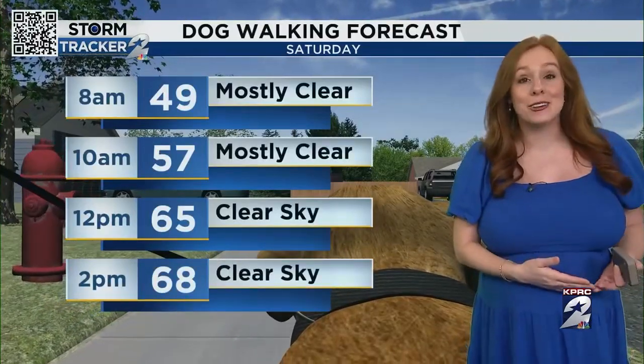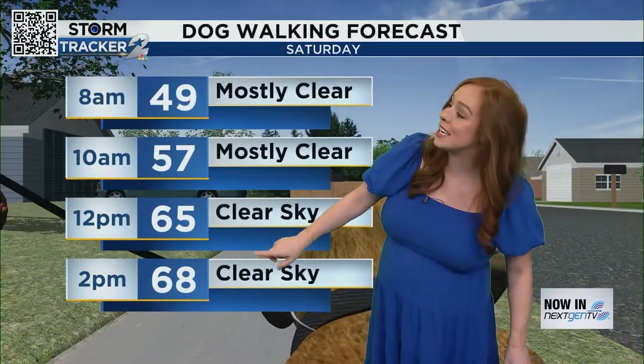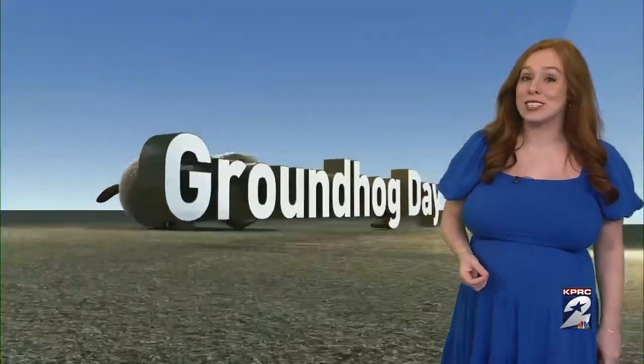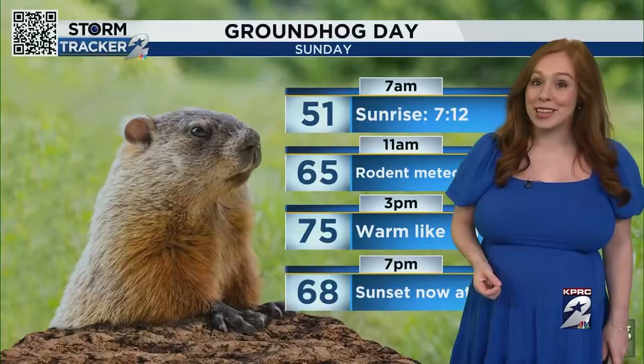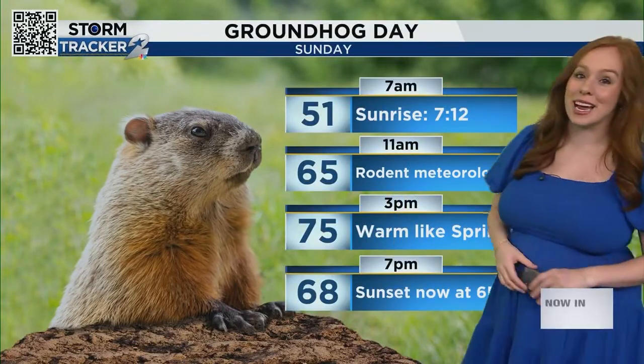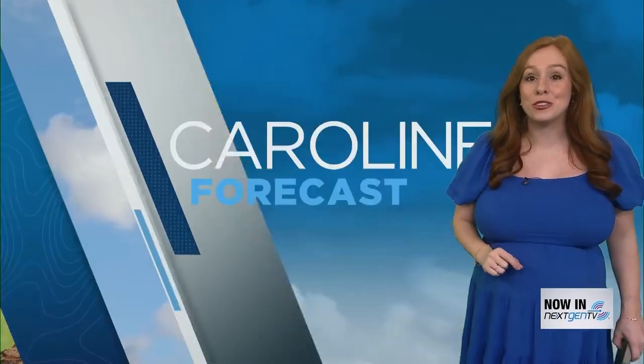So for our Saturday, sunny skies, temperatures slow to warm up, 68 degrees at the heat of the day, low humidity. As for Sunday, well, it's Groundhog Day. The question, are we going to see the shadow? Is it going to be sunshine? Warm like springtime here. Temperatures are going to be warming up to 75 beautiful degrees.